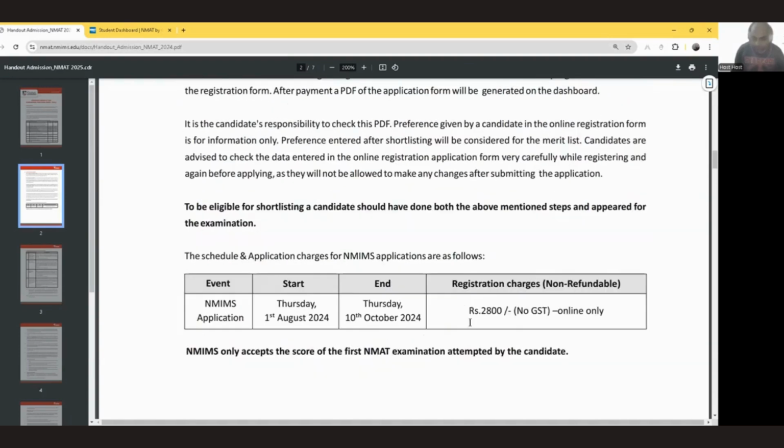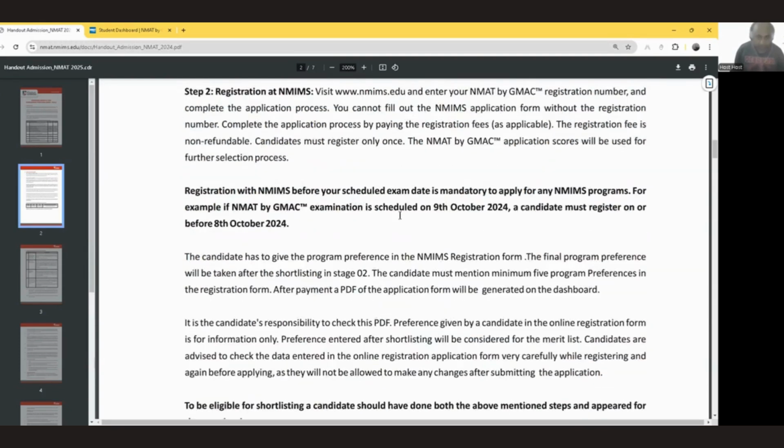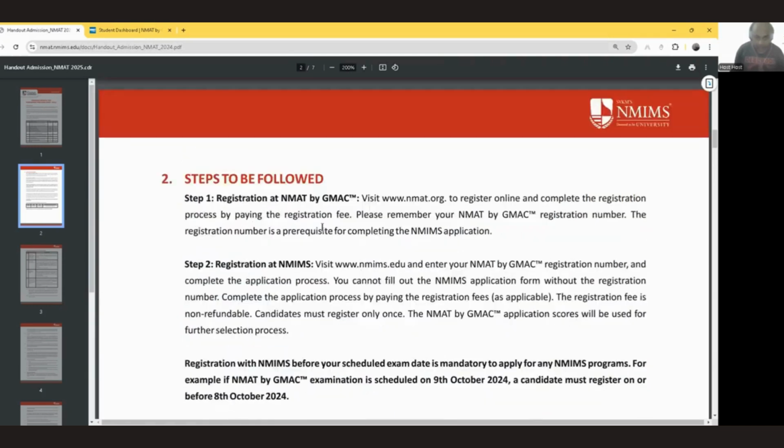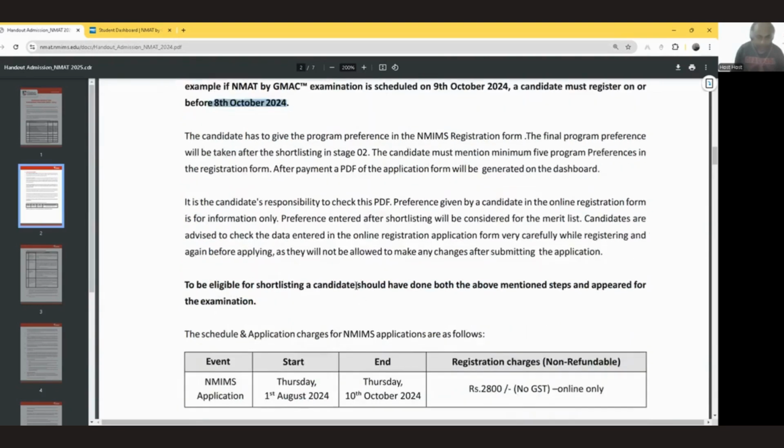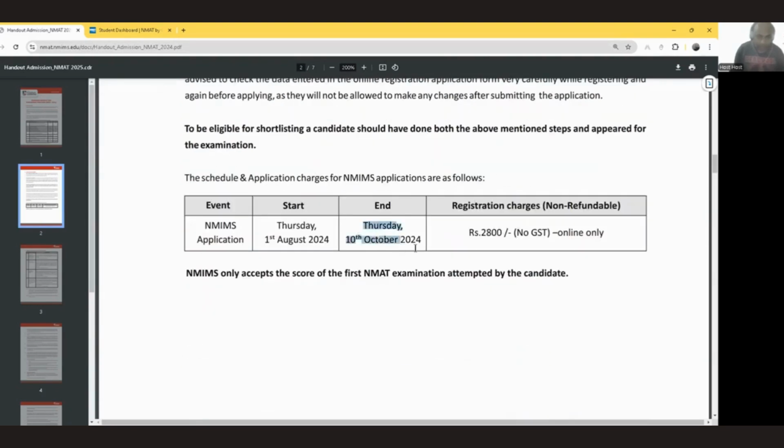Okay. No GST. Okay, registration fee is not 3,500. It is 2,800 only. Now see, while this instruction here talks of if your exam is scheduled on 9th October 2024, you must register before 8th October 2024, the NMIMS application window is only from 1st August to 10th October. The exam delivery date starts only on 5th November, but you have to make sure that you apply to NMIMS by 10th October.